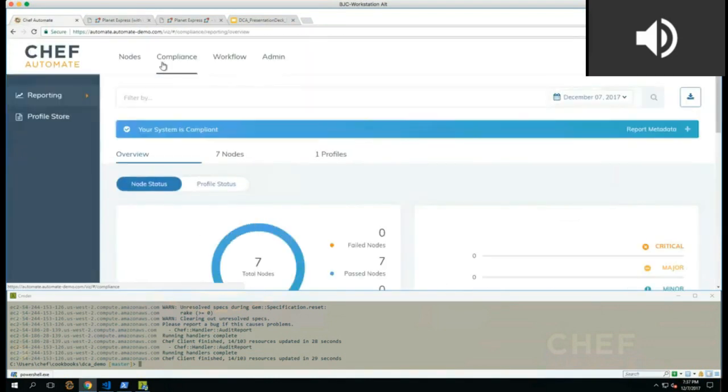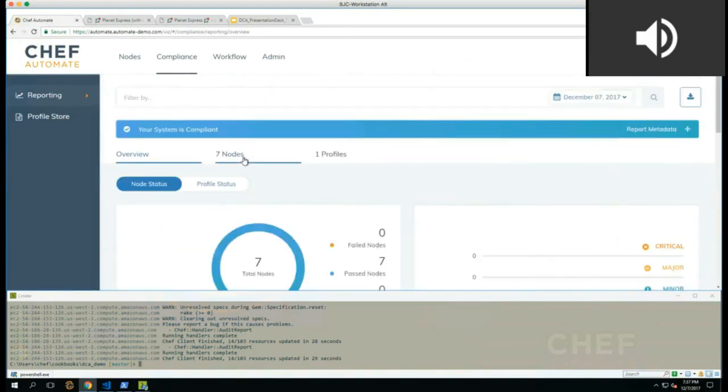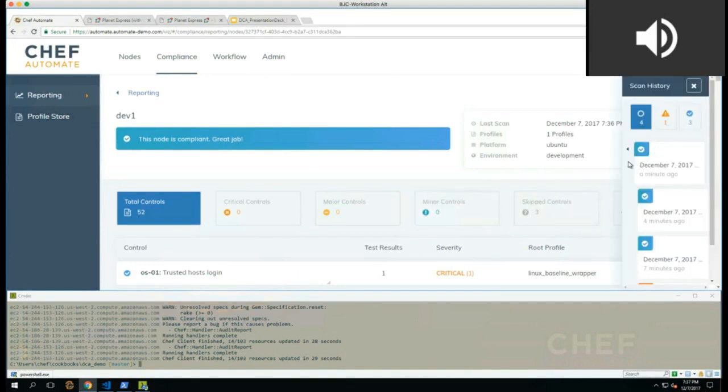And most importantly, I haven't lost sight of compliance. I can still see here that none of my nodes are showing any issues. And if I want to be very sure, I can confirm here once again that a new scan did indeed kick off when this Chef client run happened.